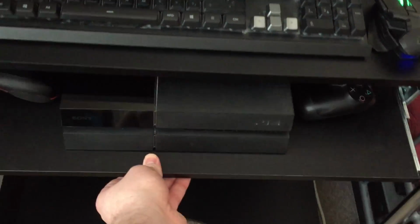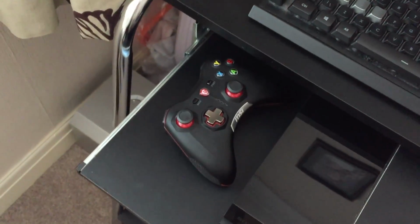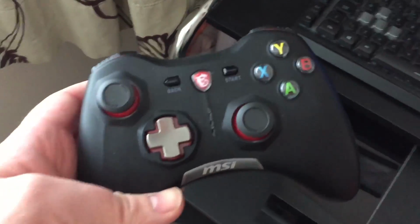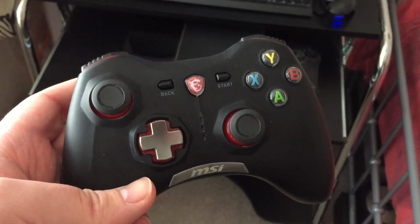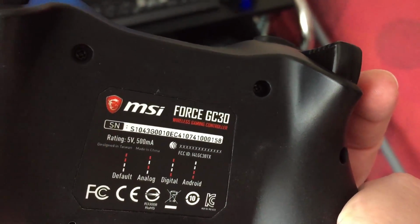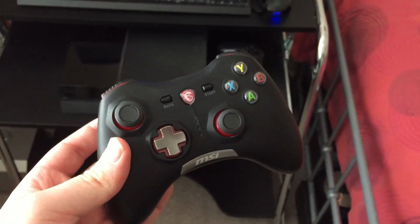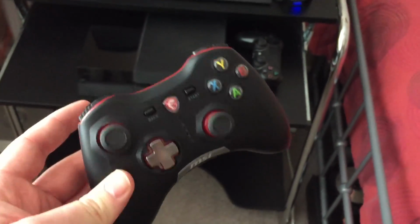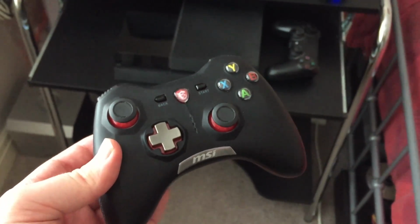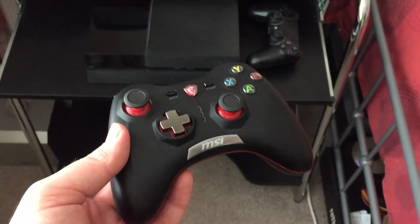Speaking of MSI, if I open this drawer here, you will see we have the PlayStation 4 and a wireless MSI controller. Now, I love this controller. I'm not just saying that because they sent it to me to review. This is the wireless Force GC30 controller. They also sent me a wired one. The battery life in this thing is incredible. I use it for gaming like every day, and I don't think I've even charged it in the few weeks that I've had it. I've kept it on charge perhaps for a couple of hours.